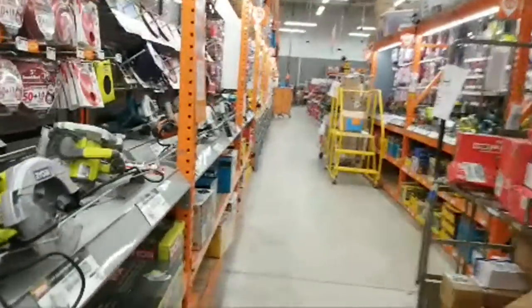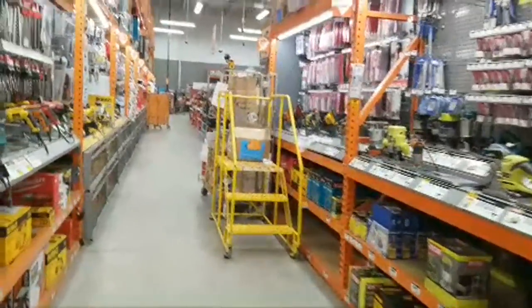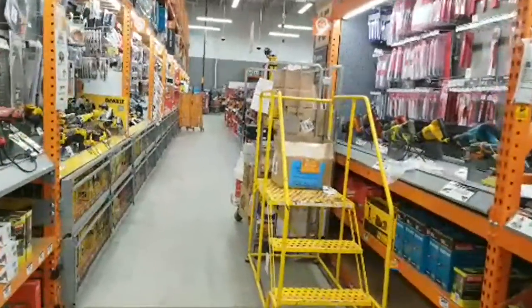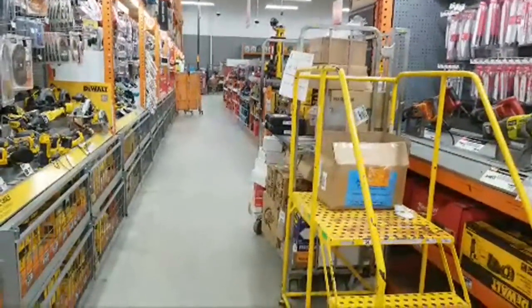And man, I got to tell you, I hardly ever see those come on sale. We saw the DeWalt planer go on sale on the deal of the day. We showed you that the other day. So I don't know if you guys saw any of that.